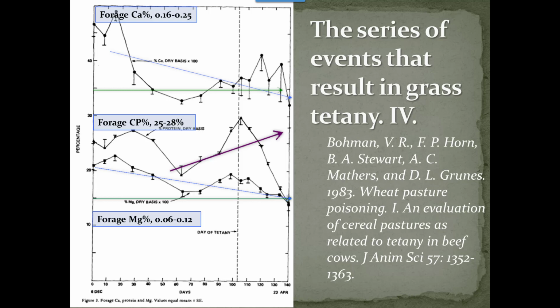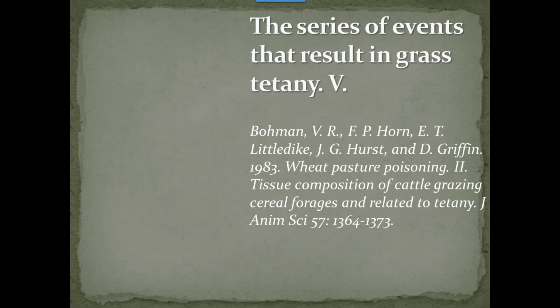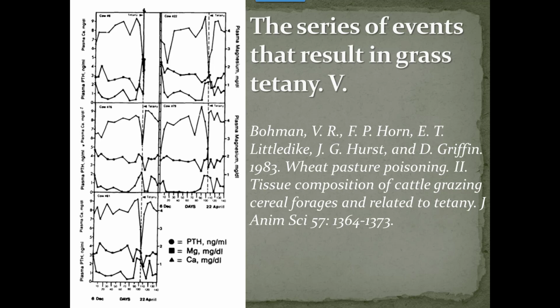All right, the next slide is out of the second study from that work in Oklahoma. And here are those 5 cows that had a clinical tetany event. And one of the things I want to bring out as part of the complicating factor here is that the hormones that are responding during a tetany event are the hormones that regulate calcium concentration, or serum calcium concentration.